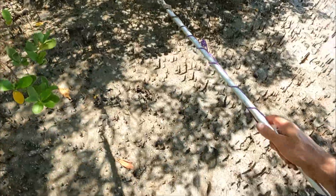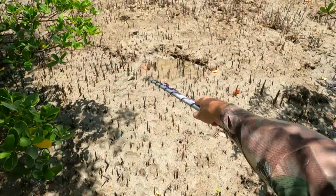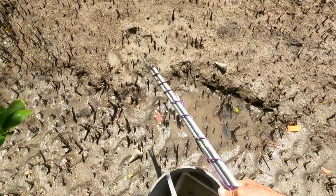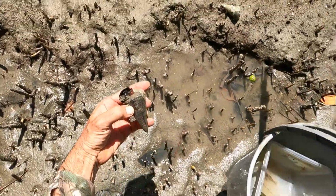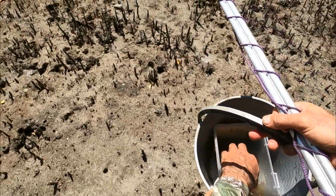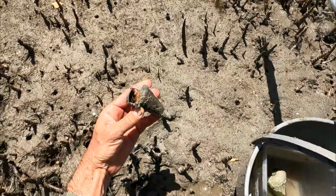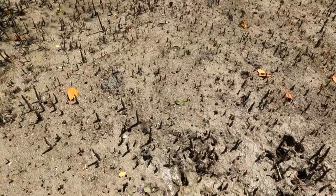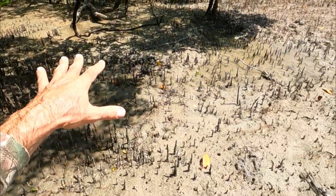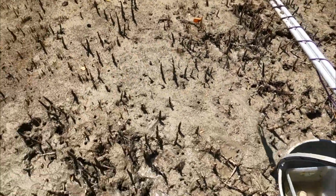These mangroves are a lot more open with a few mud puddles lying around. And yep, there we go. A couple of long bums there. Hopefully they're alive. Yep, that one's alive. That one, alive. Oh, there's another one, look at that. Yep, he's alive. Any more just here? Usually they sort of sit in a similar area. No, I can't see any more.